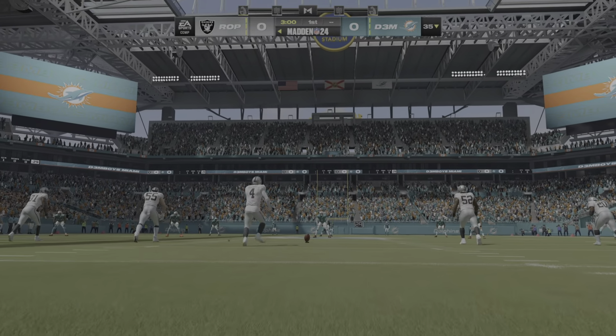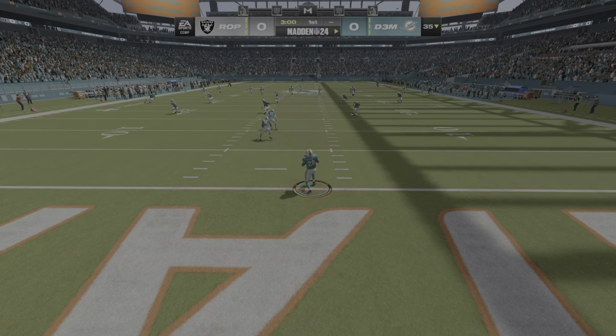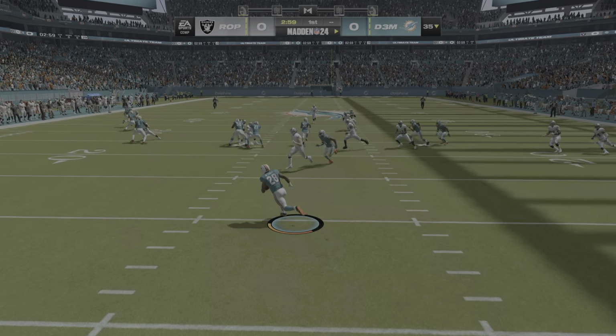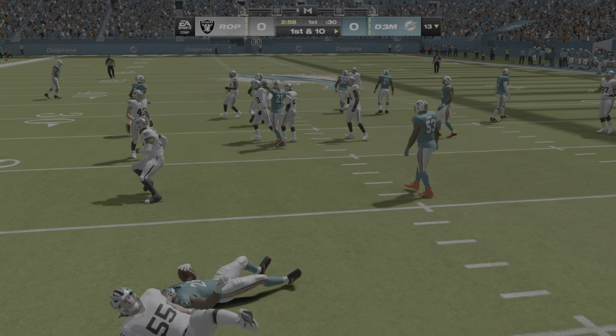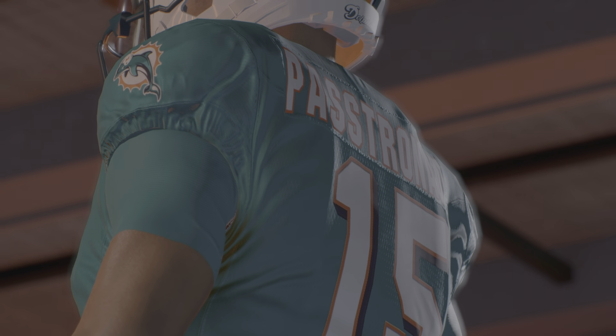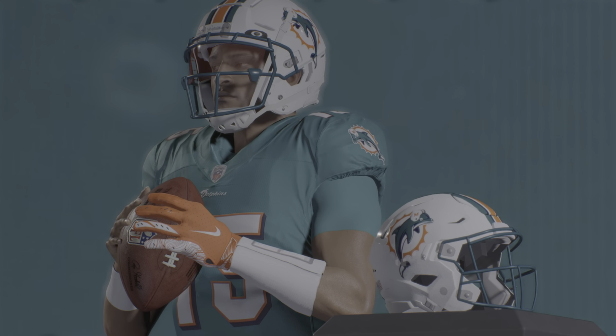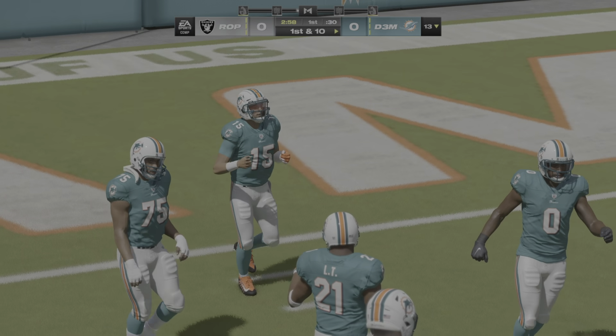Here's the kicker, Jake Elliott, ready to get this one started. And we are underway from Hard Rock Stadium. Taken at the goal line. And he's only going to make it to the 13-yard line and no further. So here are the Dolphins now as they'll be backed up to start this first drive. They'll be led out by their 6'4" QB from the University of Tennessee.